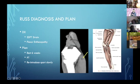So our plan was to rest him for 6 weeks to see if this would resolve, and if with less activity, no high impact activity, if his enthesiopathy would resolve. So we continued resting him for 6 weeks, gave him some physical therapy exercises, and tried reintroducing sport.